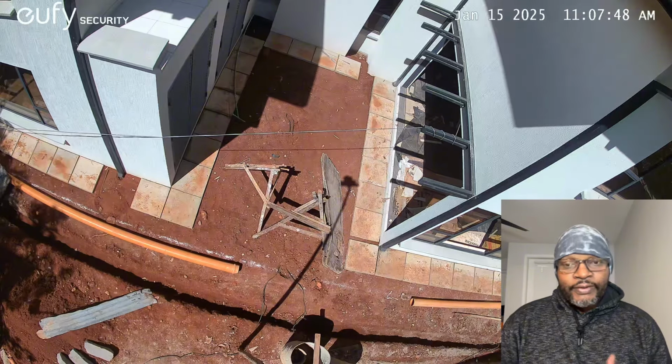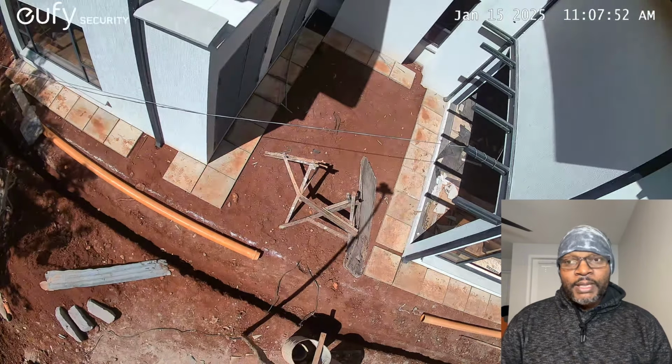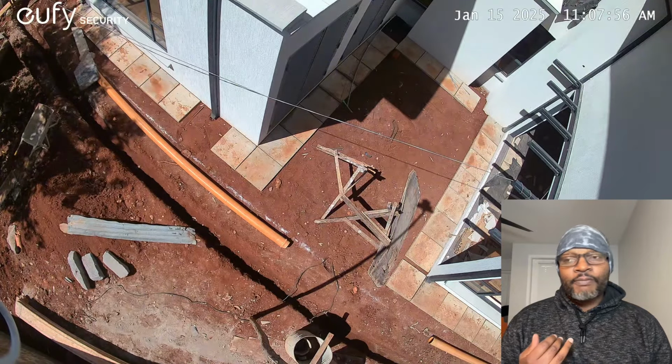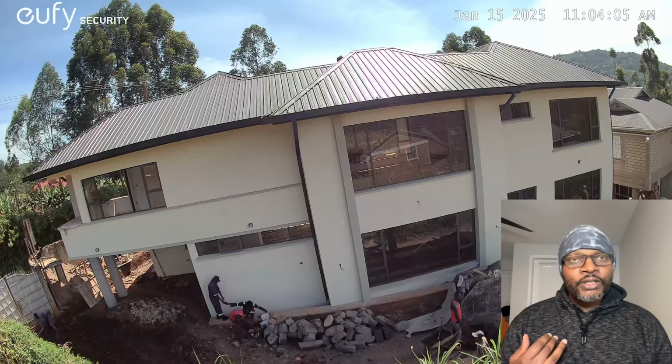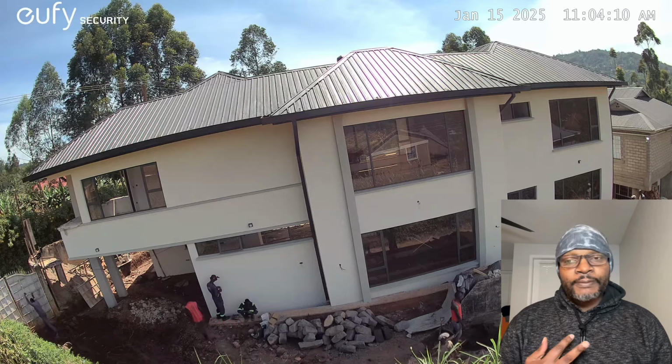So do yourself a favor. Before you even break ground, I want you to take a minute and invest in a camera that can be connected either by 4G telephone, regular cell phone signal, or through Wi-Fi.